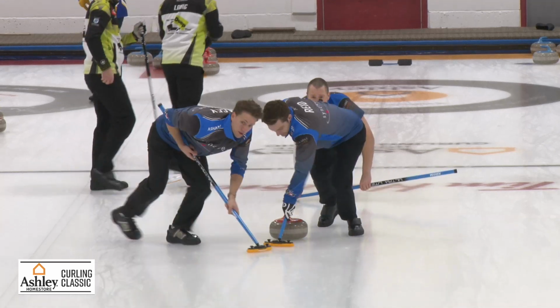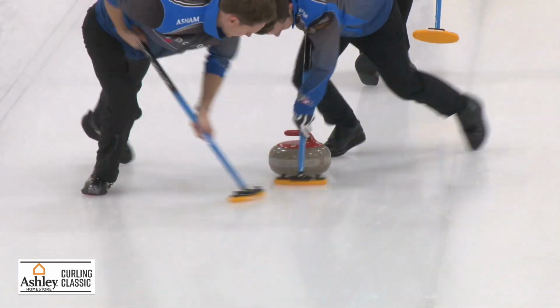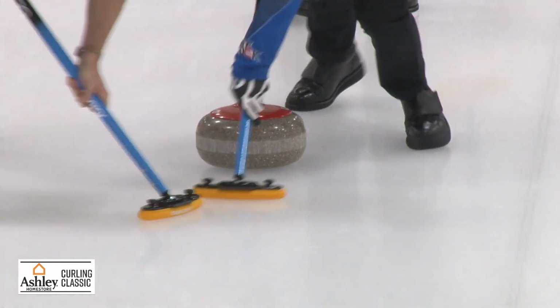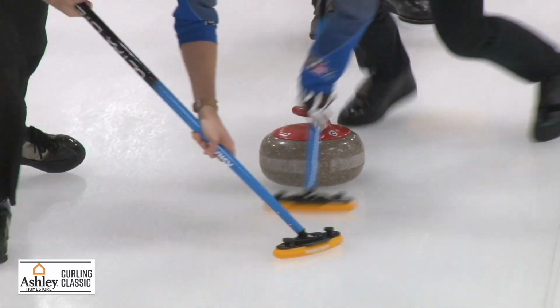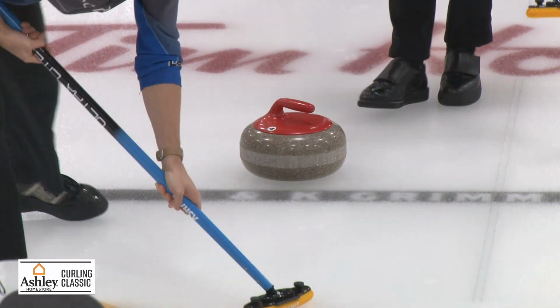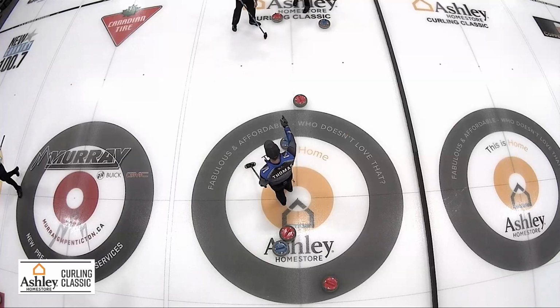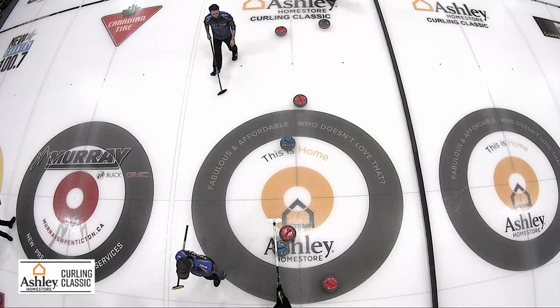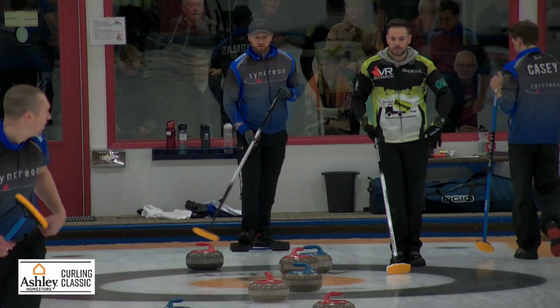Little tight for line. Little tight for line. Yep. Line's okay. Sweeper's working hard on this one. Let it sit. Stay close. Good. Nice. Yeah, they've taken away that raise. Yep, pretty nice shot.